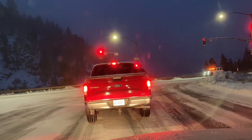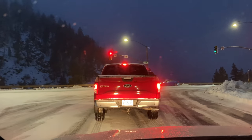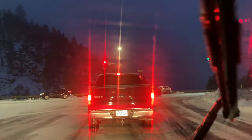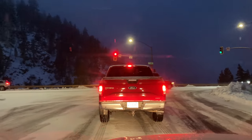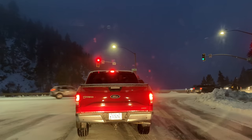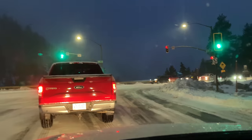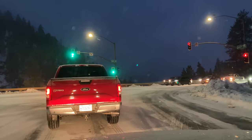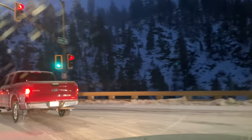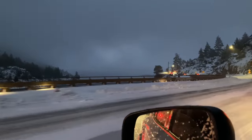I have no idea why this guy isn't going. He's got his right turn signal on. See, guys, this is the only time I get frustrated, and I need to not get frustrated because I know a lot of you are terrified of these conditions, and I get it. I need to turn on the windshield a little bit more. Right when you guys are coming into town.